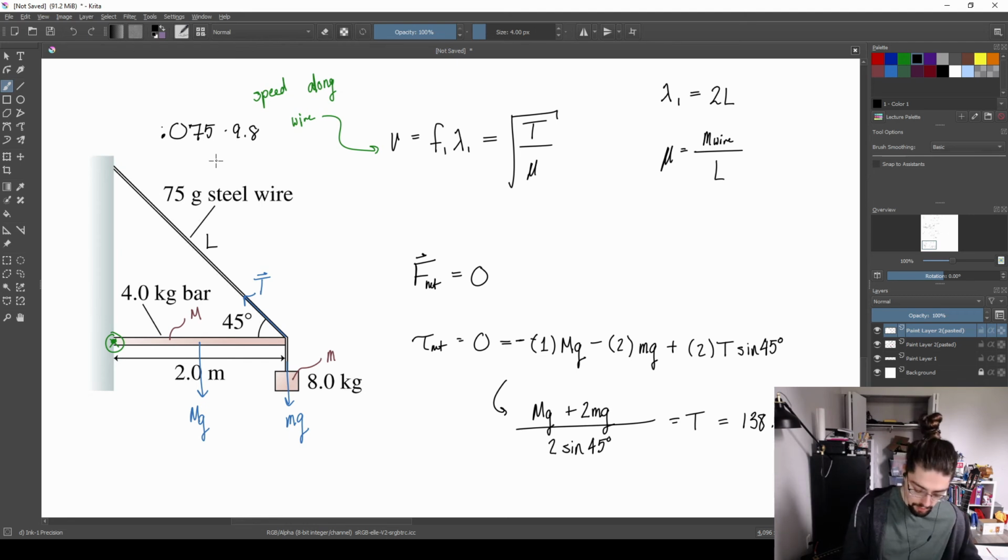I'm going to say, in any sort of force balancing or anything else like that, this less than 1% impact, if I round a number somewhere, it's probably going to have a more significant impact than if I were to actually consider the mass of the wire.